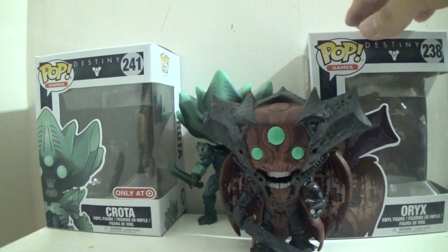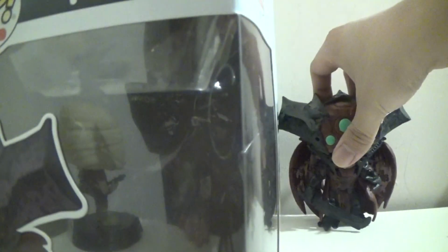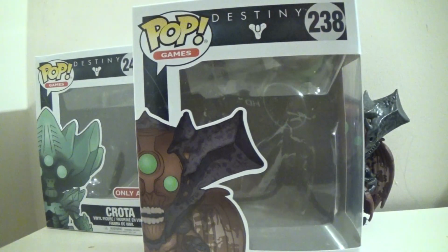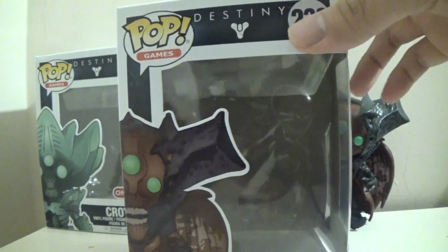But before we do anything, let's just get a good look at those boxes. And in case you're wondering why the setup was a little awkwardly done, I will get to that in a bit. First off, let's take a good look at Oryx first. Oryx's box, or Oryx, however you pronounce his name, he is number 238 in the game series.